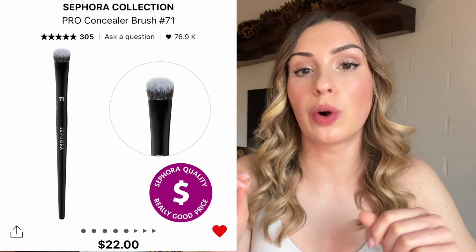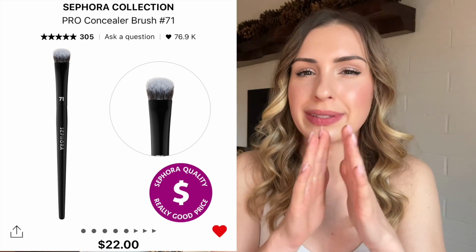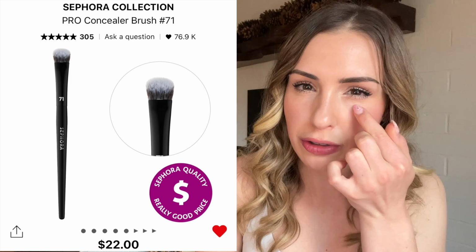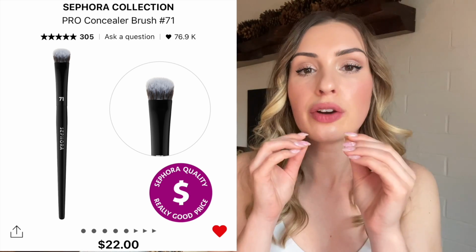But kind of putting that aside, when it comes to brushes at Sephora, I do like the Sephora Pro line. It just kind of depends on the brush. And there's two specific brushes that I use all the time that I highly recommend you check out. The first one is the number 71 concealer brush. This is a teeny tiny little concealer brush. It's synthetic. It's very sort of firm. It's not completely flat. It's perfect for getting into all the little nooks and crannies in the tear duct region. It is also my go-to brush for touch-ups, especially for eyeshadow looks.